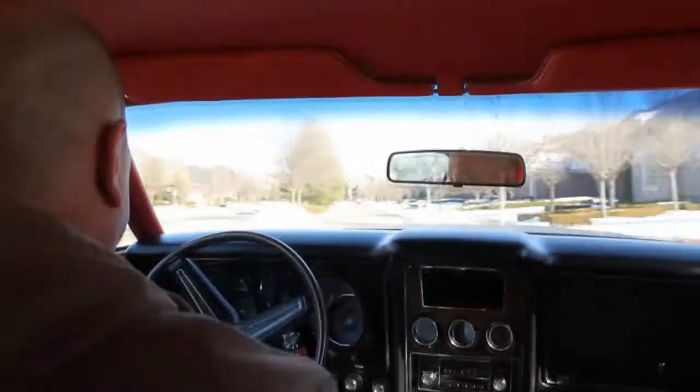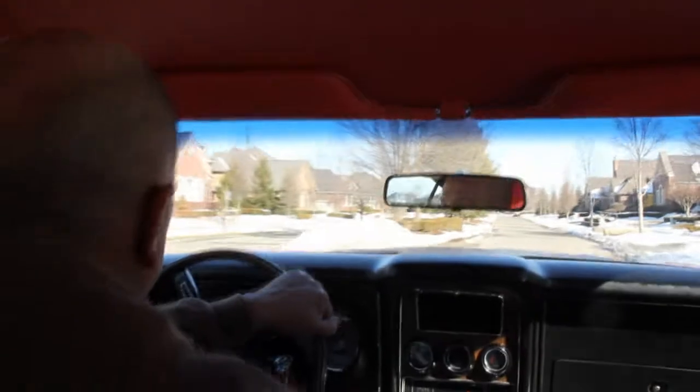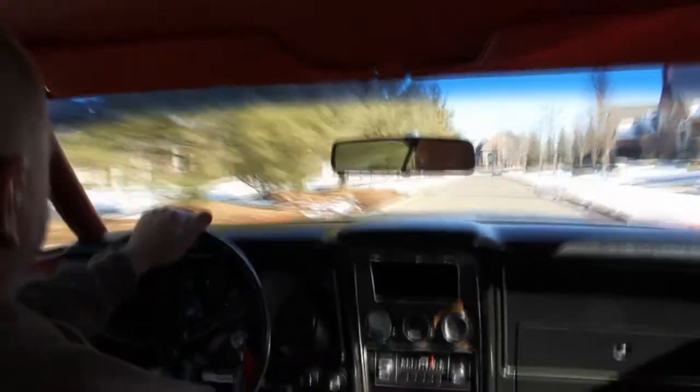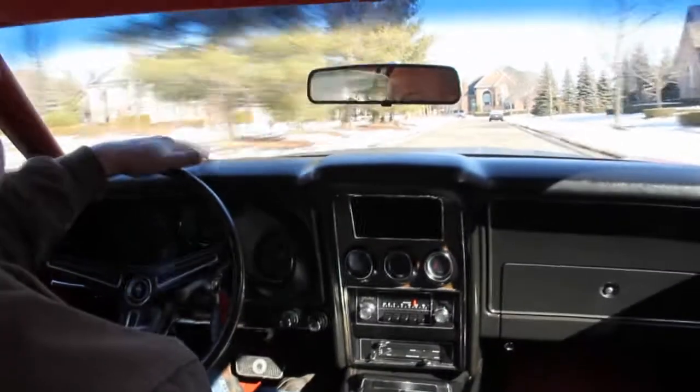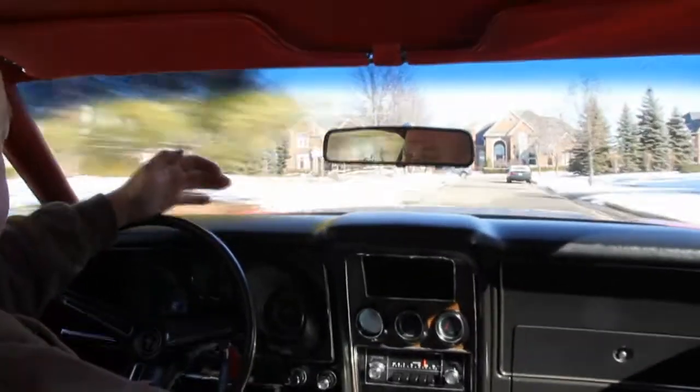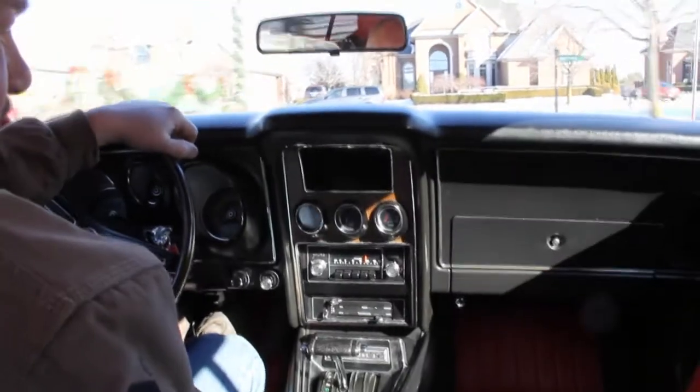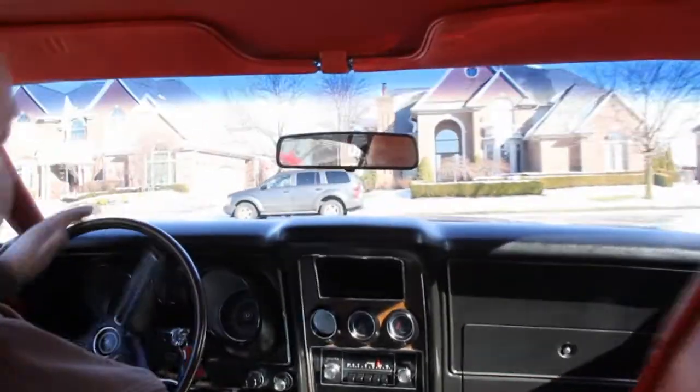Take this Mustang for a ride. This thing is beautiful. It's like a blast from the past here. Guys were driving these when I was in high school. This thing is hot. We got the speedo working here. Looks like our oil gauge works. Our alternator gauge is working. The temp gauge is working.